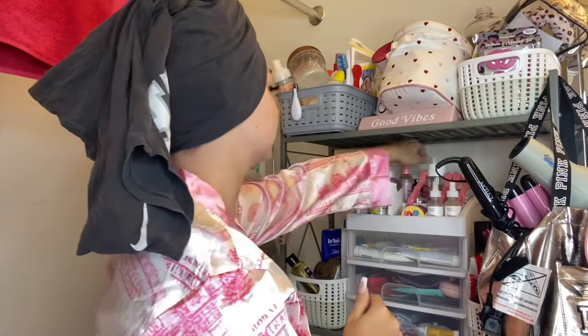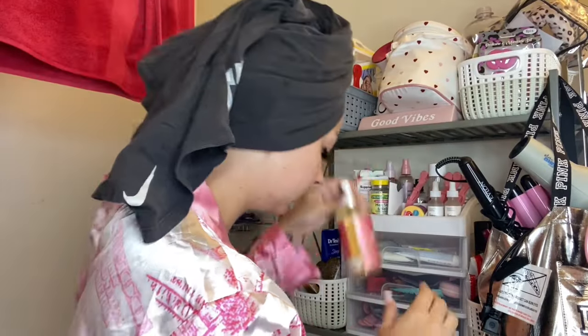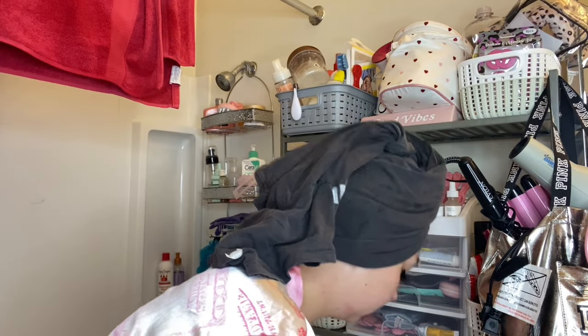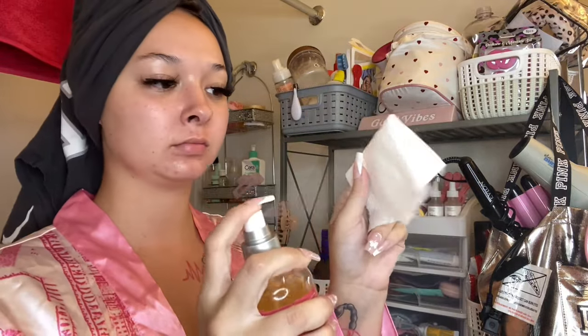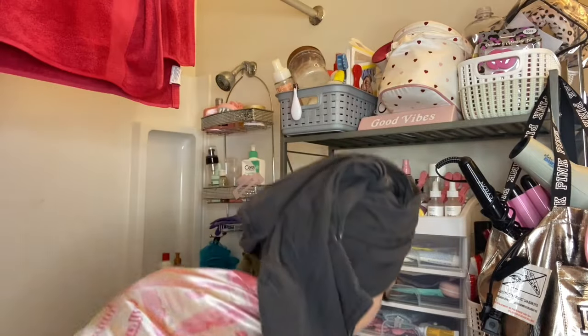When I first get out of the shower, I always make sure to take care of my downstairs area. So I'm going to go in with some Neosporin if I have any cuts down there, but I actually did not. I did nick myself down by my ankle. I always do that. For my backside area, I'm going to spray some witch hazel on a little paper towel and wipe back there. This helps prevent odors.